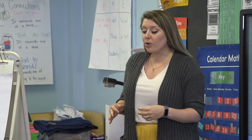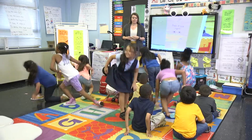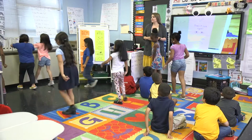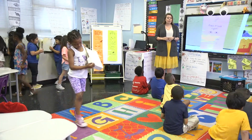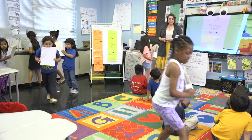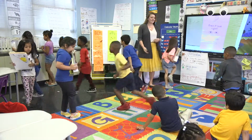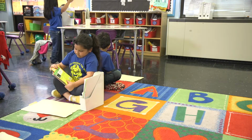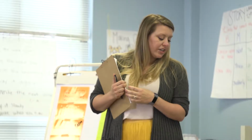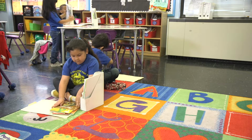All right, ladies, you're gonna go get your book boxes first and find your spot. Go for it. Good job, nice and quiet. Boys, you're gonna get your book boxes and find your partners. Go. All right, guys, go ahead and take out your reading mats. Make a stack of your books that you're gonna read. Make sure you're sitting back to back with your partners.